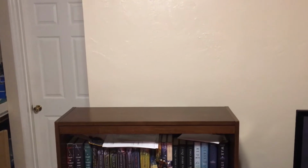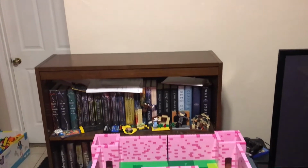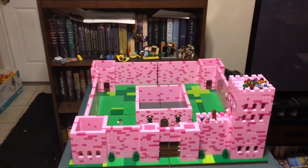All right, so we're in here because there's no room in there. Sometimes you guys have seen on my post on Instagram, I work on a blue card table in the living room when I want to watch TV and build. Well, this is where we're at now. There's that card table. There's that castle.